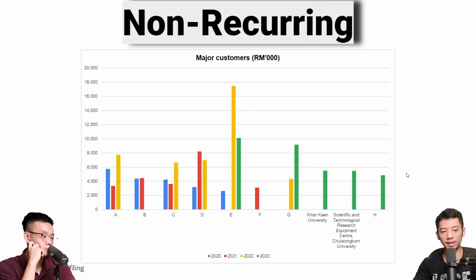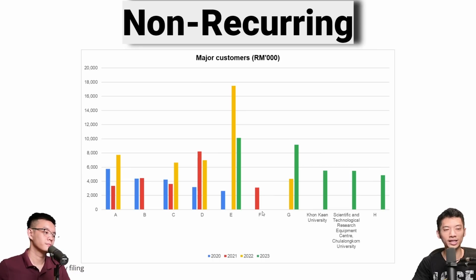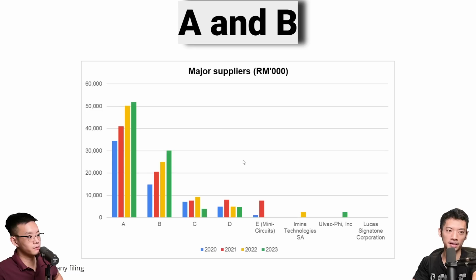Yeah, okay, so you can see that their business is very non-recurring. You can see major customer for ACD. In the first few years only they have revenue, but in 2023, suddenly they are gone already. Only EG and then EG. This one is a recent one, 2 years. So previously they were also not there. So you have to always find new customers. Yeah, even for E, almost half the revenue, right? Yes, correct. Just for that particular 2022. Yep. So sometimes numbers tell the full story, or a big part of the story.